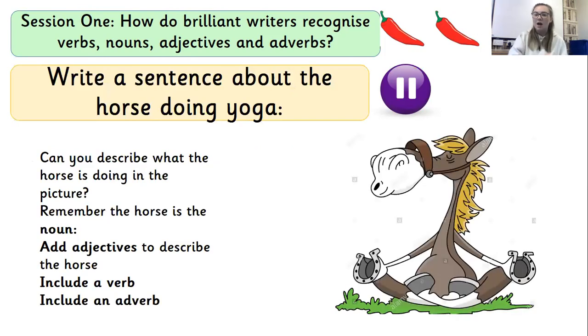All right then, now the last one, this is my 3 chili challenge, and I've included a little picture of a horse doing some yoga, and I want you to describe what the horse is doing. So I want you to try and use all 4 today. Noun, adjective, verb, adverb. Remember, the horse is the noun, so that's already done and taken off your hands. I need you to add some adjectives. Describe the horse, include the verb. What is he actually doing? Yes, he's doing yoga.